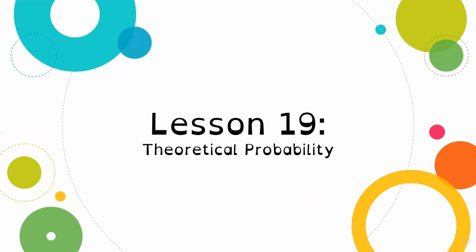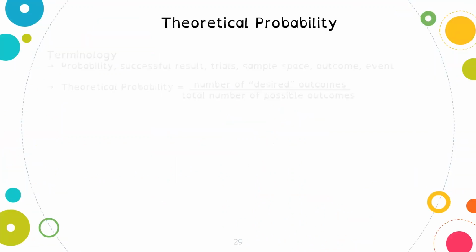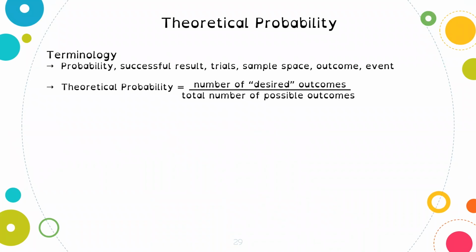All right, lesson 19, theoretical probability. The terminology to remember is probability, successful result, trial, sample space, outcome, and event. They are all important words to know. Theoretical probability is found by the number of desired outcomes divided by the total number of possible outcomes. Remember, with experimental probability we'd actually do an experiment, but with theoretical probability, we're wondering what in theory could happen. How many successes could we have, divided by all the possible outcomes?